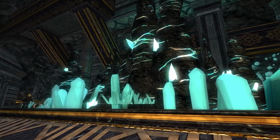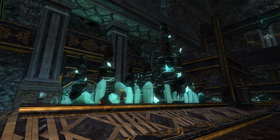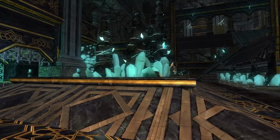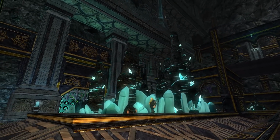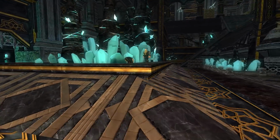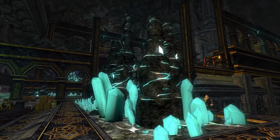One thing I do love, though, is these awesome rock formations that they have out here that look kind of like rock gardens or rock sculptures just jutting out here. And it's really cool that they have them formed around in this nice, really organized dwarven way, and it just looks really cool.